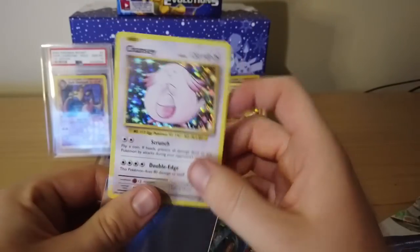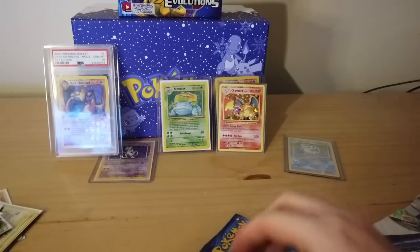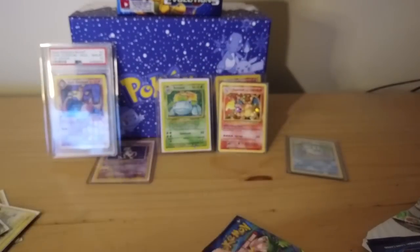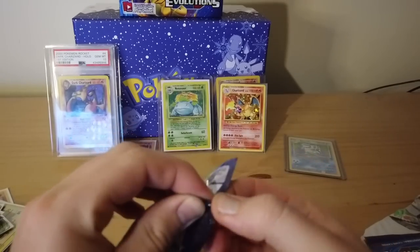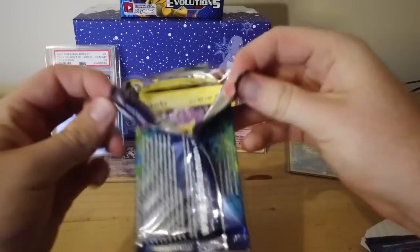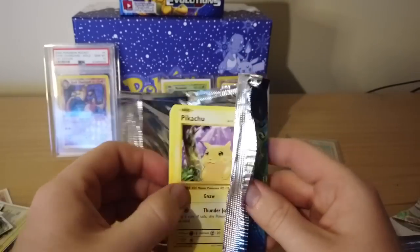Stick you in a sleeve. Keep you safe. All right, we'll finish off this pack. And the very last pack, boys, can we get some last pack magic out of here? Considering we just pulled a holo out of the last one, I don't know if we're going to be able to do it. I mean, I did shuffle them, but if we could get anything out of this, that would be great.